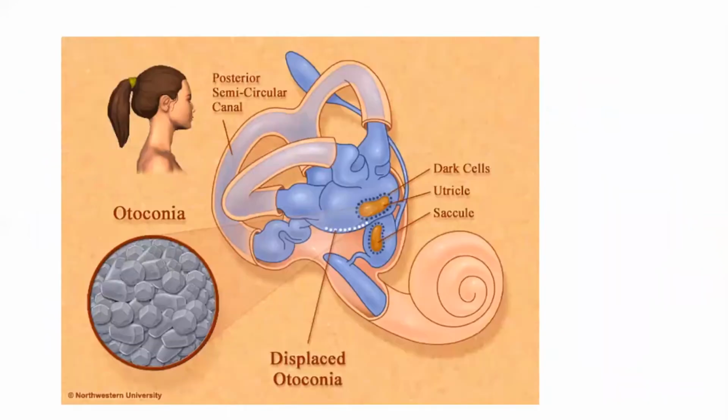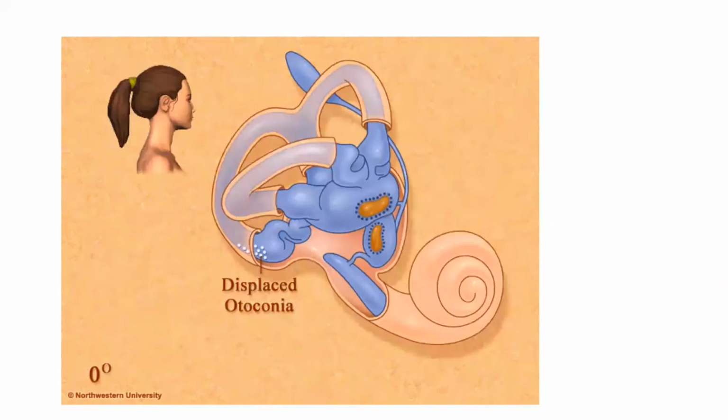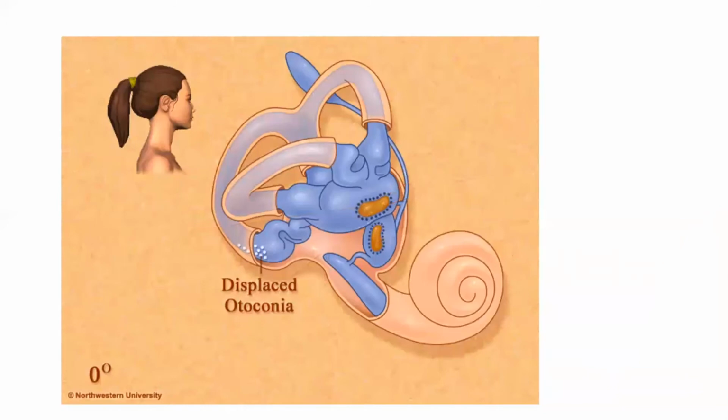So here's a nice picture that shows us the inner ear. That kind of swirly part that looks like a snail, that's the cochlea. That's what helps us with our hearing. And then the rest of it is the balance organ. So what happens in BPPV, there are these little calcium carbonate particles. That's the picture of the otoconia. They look like little rocks. And they sit inside a structure in our inner ear. And as we get older, they can fragment and come out of that structure. They can end up in one of these semicircular canals.